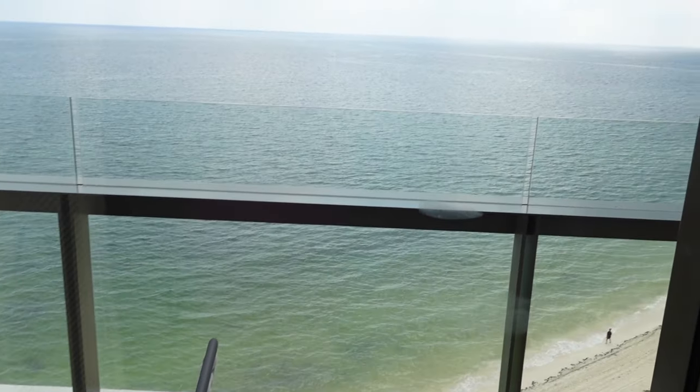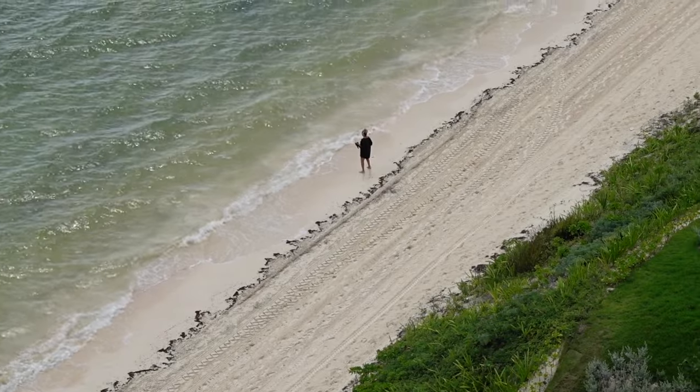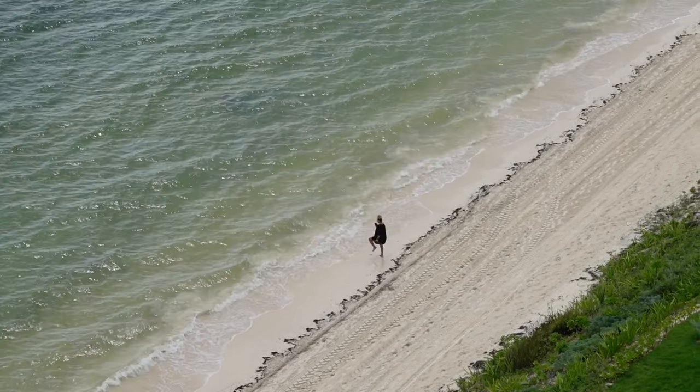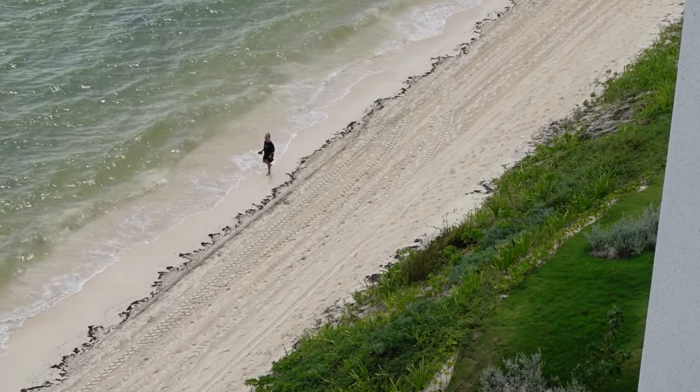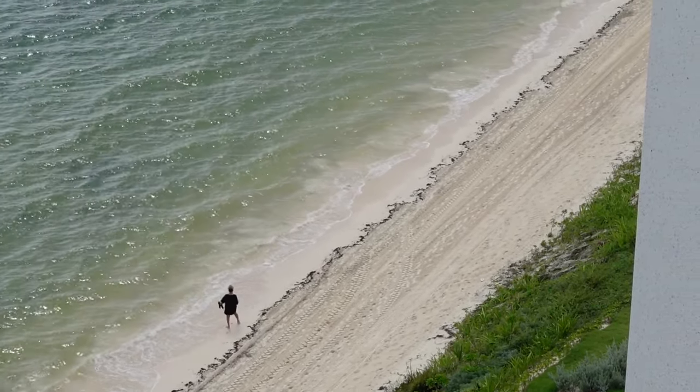Still looks nice outside. There's some lady randomly outside dancing. Let's see this lady dancing. Because she is two-stepping. Get it, girl. Oh. Get it, girl.